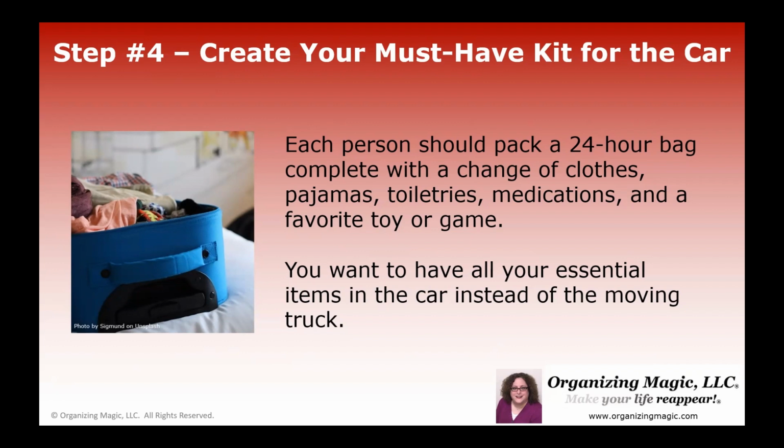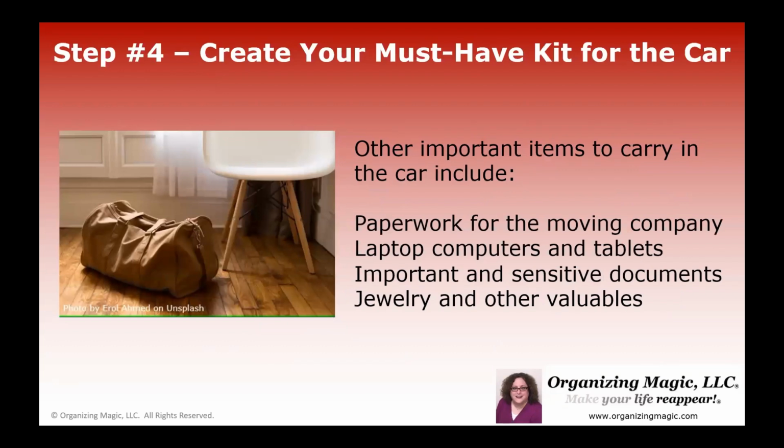Other things you might want to carry in the car: paperwork for the moving company, laptop, computers, tablets, those kind of electronics that you are using constantly, any important documents or sensitive documents, any jewelry or other valuables that you just don't want to put in the truck. Just have them with you in the car.